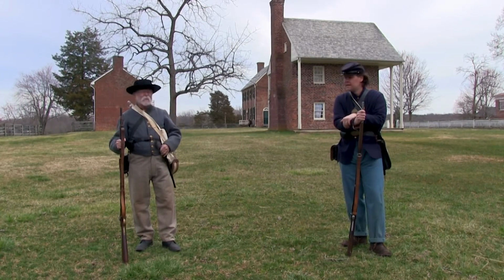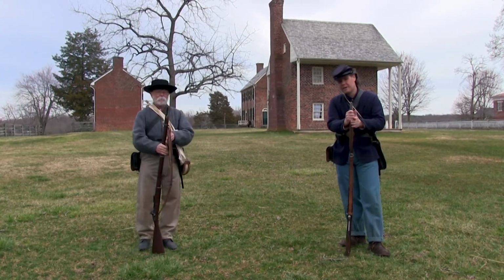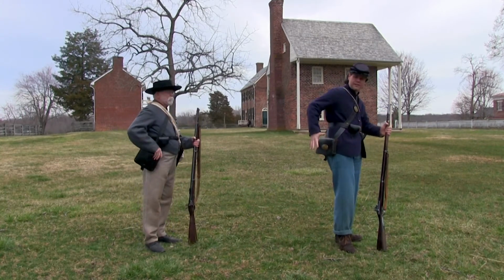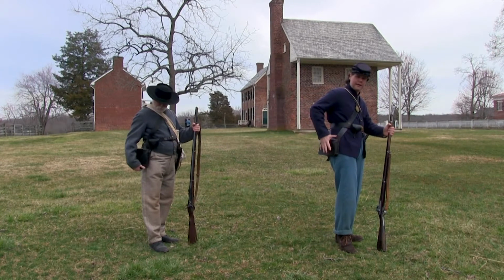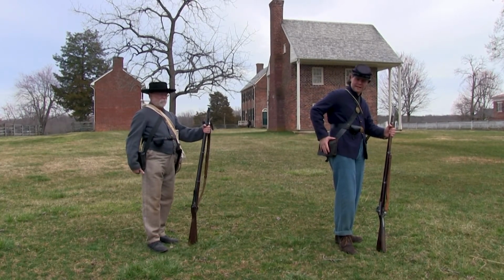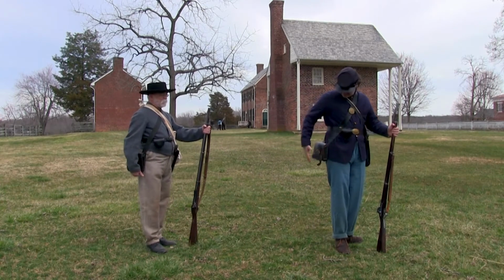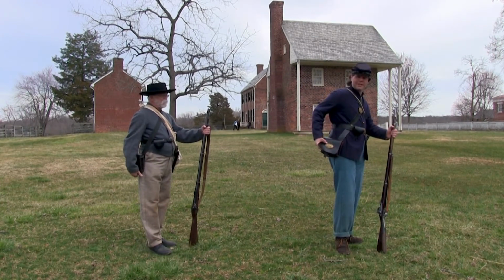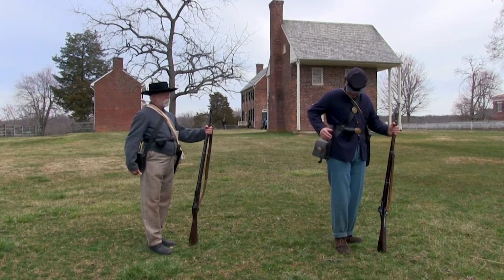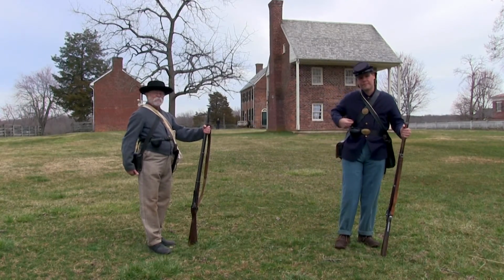Many uses. The other pieces of equipment we have for this musket include the cartridge box. Leather box carries the paper cartridges with gunpowder and mini ball all wrapped up together. About 40 rounds in a box of this size. Mine is a little bit flashier than the Confederate version. I've got my U.S. stamp buckle there on the top. I have a little bit more brass on the strap as well.